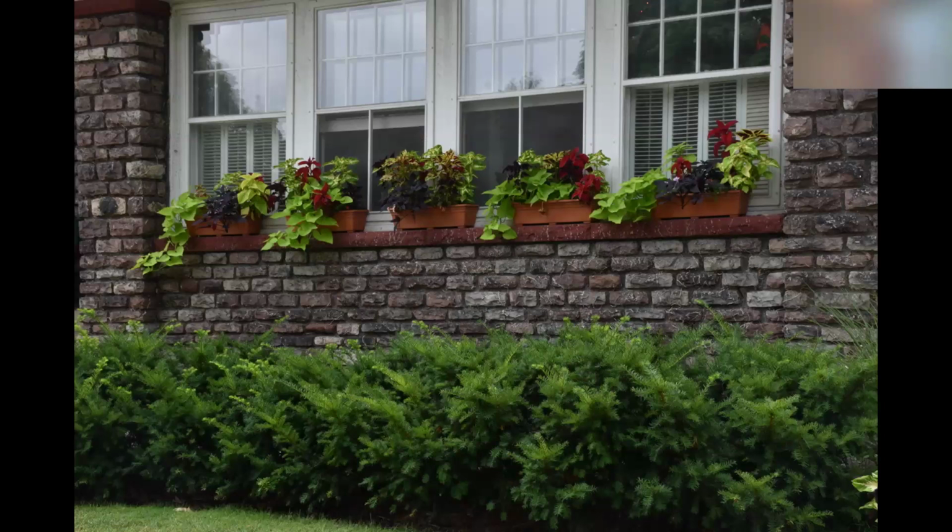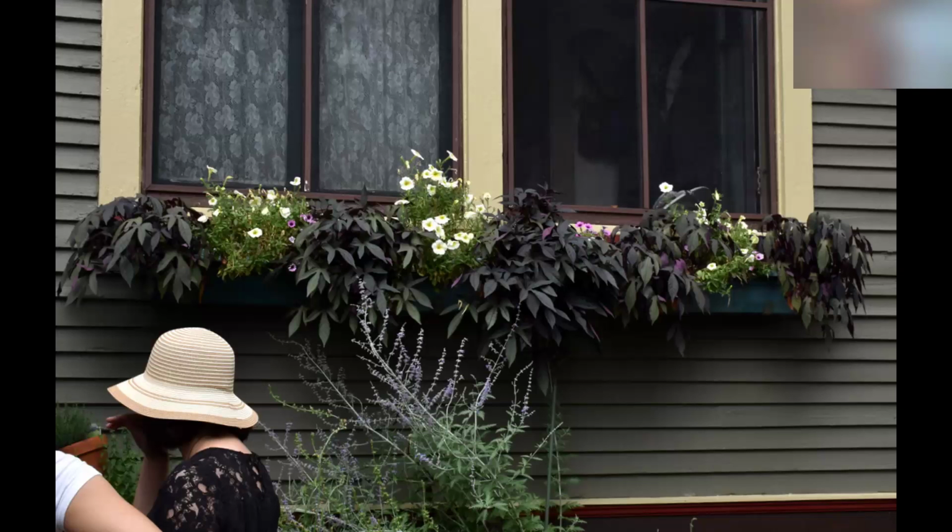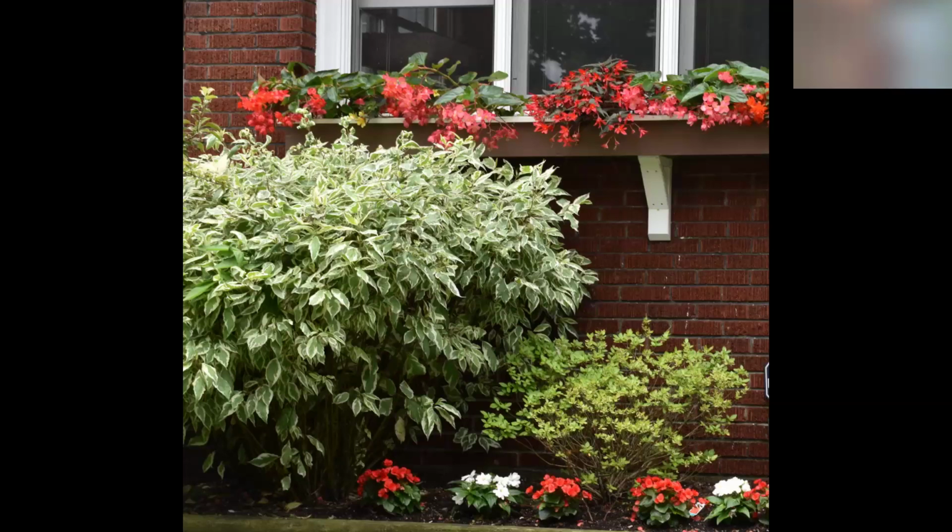And there are lots and lots of window boxes. So you can get ideas from looking at what they've done. Some of the plants you'll recognize. And here on the top, they have begonias in the window box that match the impatiens that are at the bottom. Same colors, different plants.